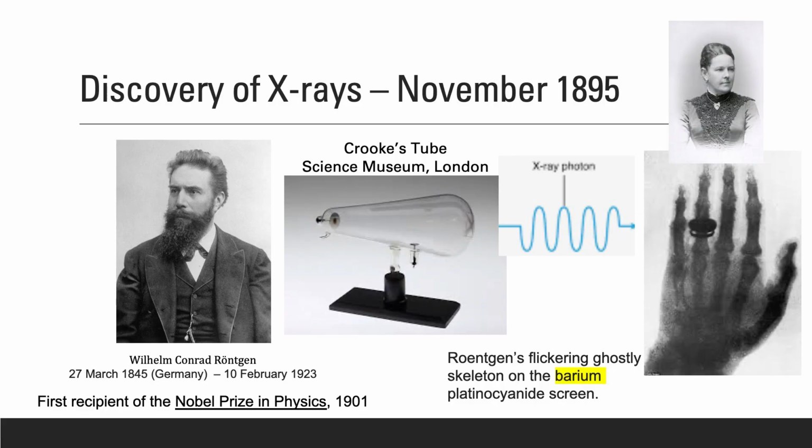So, back to the beginning. And without this man, most of us in this room and online wouldn't have a job. We wouldn't have a radiology department. And in 1895, Röntgen, who was a German physicist, was doing some work using the tube in the centre.